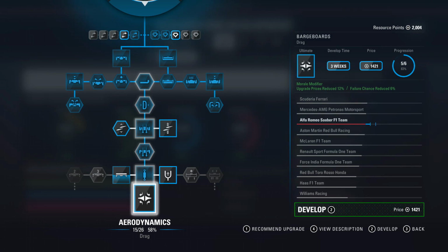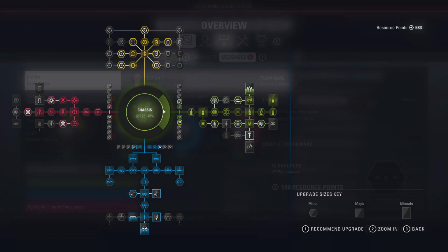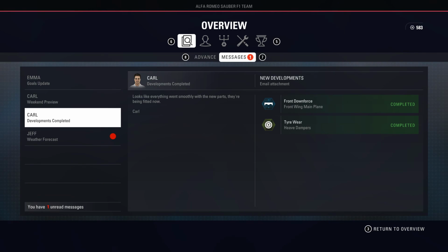But upgrade wise, we got 2,000 resource points. We passed one of our objectives. I think it was a points-based objective, so 500 or 600 points boost there, and we're going to go for a major drag reduction upgrade. No, it's not major, it's ultimate drag reduction upgrade. So that should be a pretty handy one to go on the car in a few races' time.